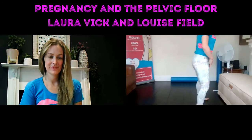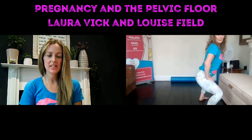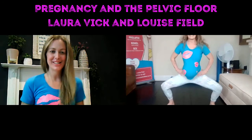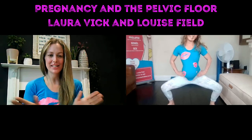You were suggesting to me how the plié squat is nice. Yeah, that's a nice wide squat to allow for a bump. So often, Laura, when we're further on in pregnancy, we tend to need a bit of a wider stance anyway to allow for the bump. So if you come down into a wider squat and plié your feet out to support your knees, that's a bit more comfortable.